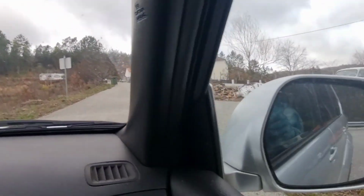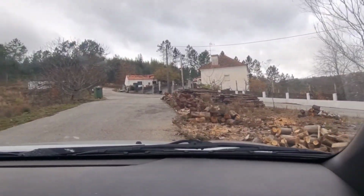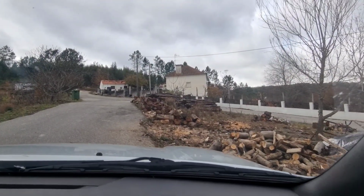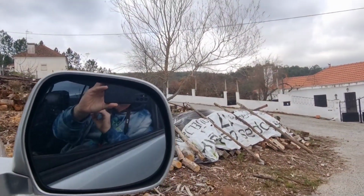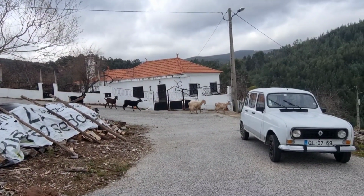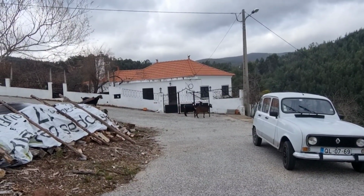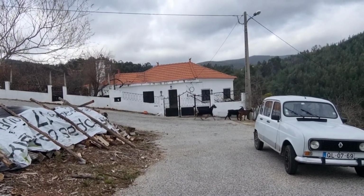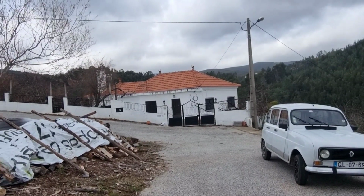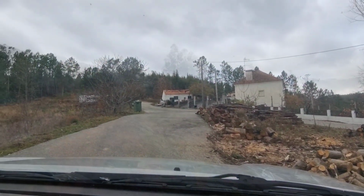Nice car over there. Oh, look at that cute car. Awesome. They've escaped, haven't they? Yes. That's the one. Oh, there's the dog after them now. And there's the farmer's wife up there.